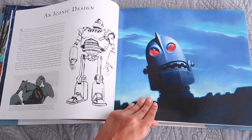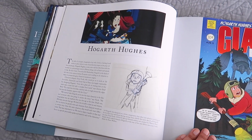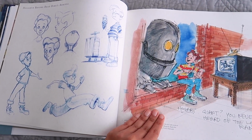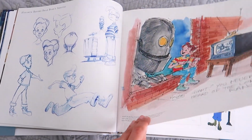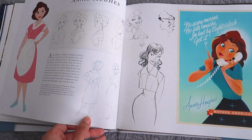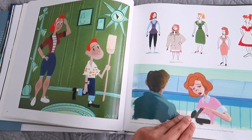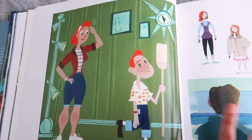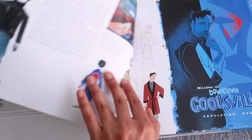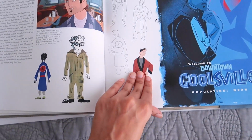And then eventually Brad Bird was brought on, whose work I absolutely love, and he brought in that 1950s aesthetic. He brought in the concept of the Iron Giant being a gun who does not want to kill. And so there is a really stark difference between the artwork that was the carefree development stuff at the beginning versus the stuff at the end. The character designs in this are absolutely gorgeous. I really love all of the work that was put into it, and the specific style. I don't know what style you would call this, but the character design is just chef's kiss.